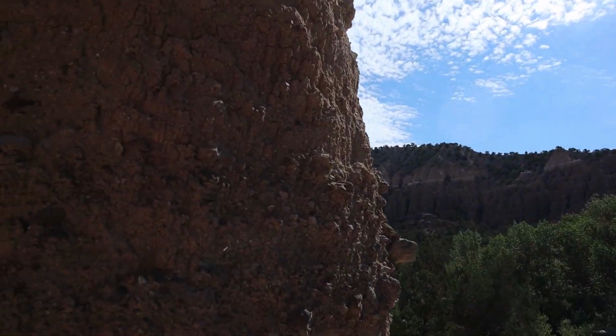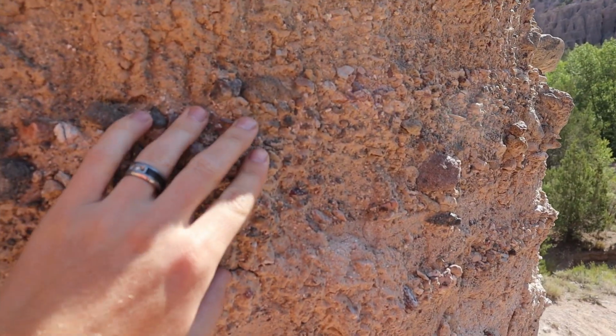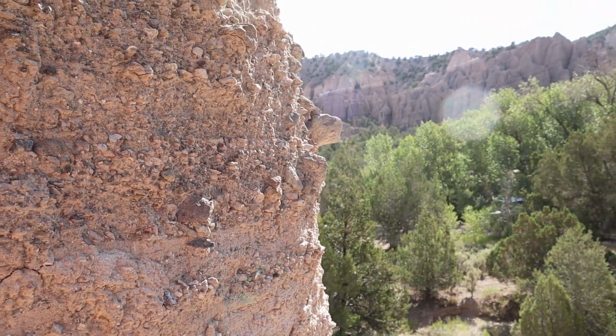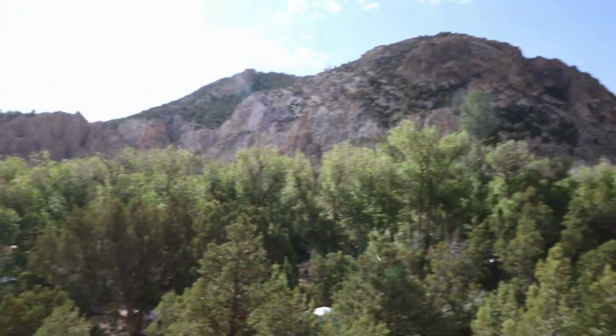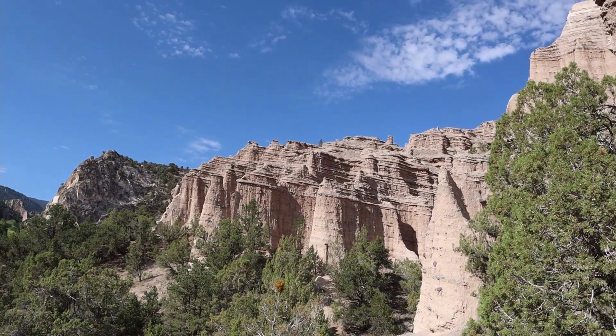But you can see why, like, it's just really soft layers of sand, like compressed sand, with rocks in it, and that's what all these structures are. That's why they've kind of formed to how they are.